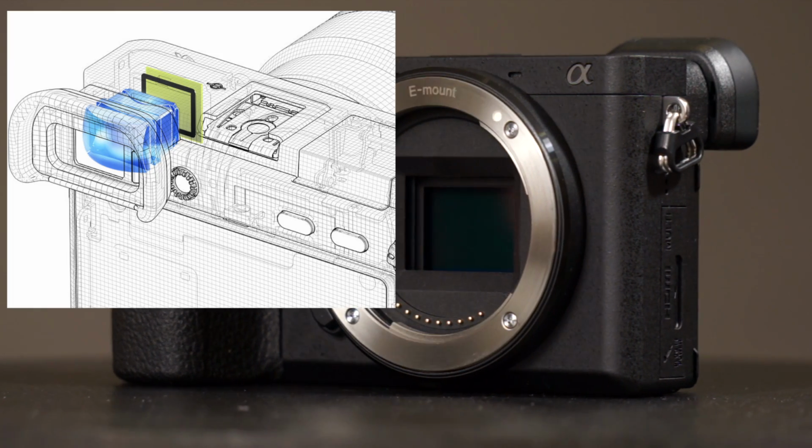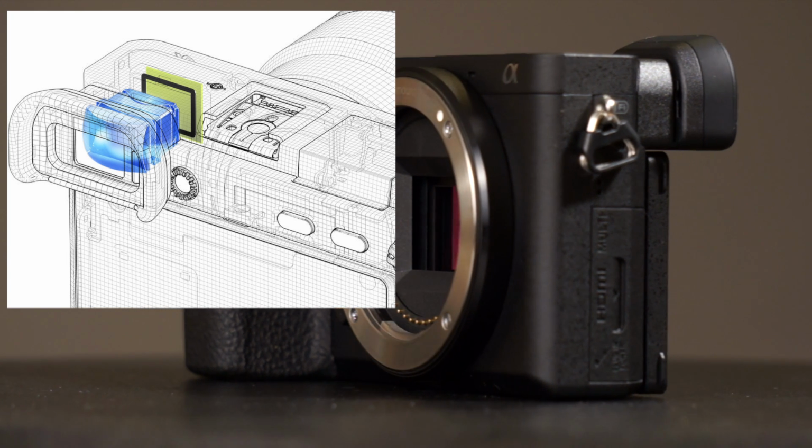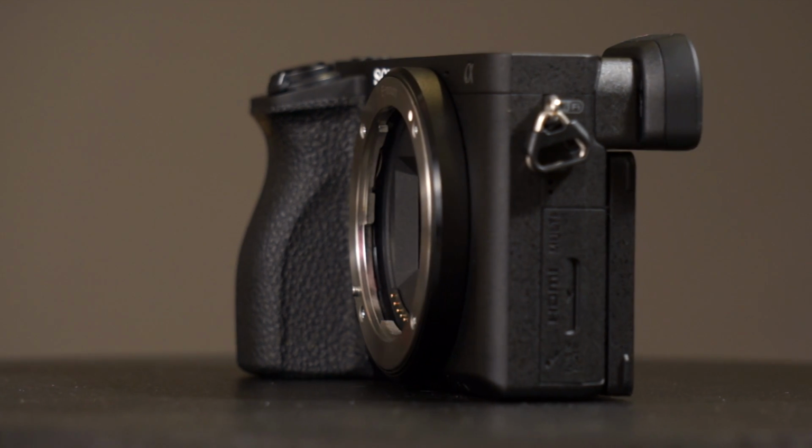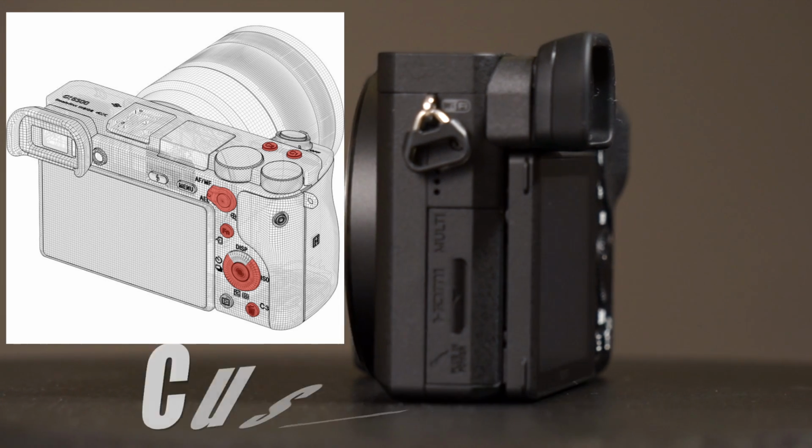It has a super high resolution 2.6 million dot OLED electronic viewfinder. It also has the 3-inch tilting touchscreen LCD on the back. That's right, it's a touchscreen now, so you can use it for touch to focus.